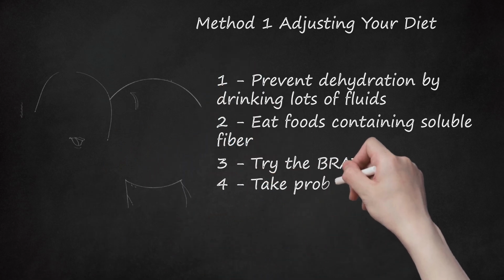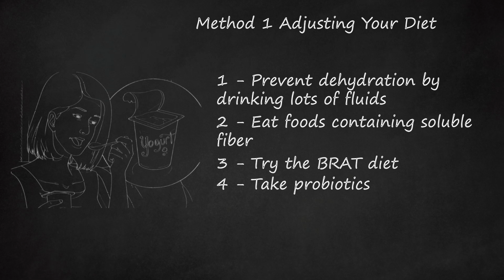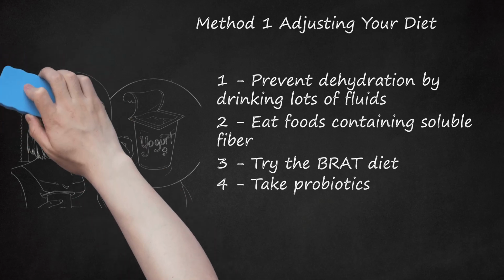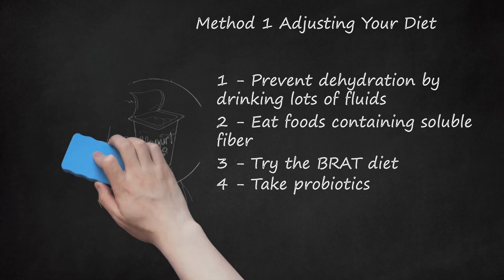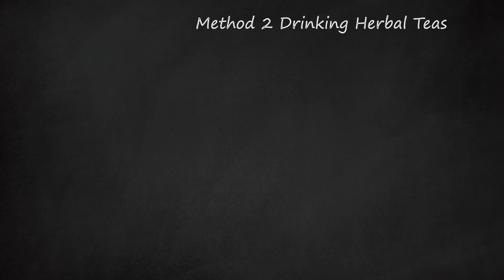4. Take probiotics. Probiotics such as Lactobacillus GG, Acidophilus, and Bifidobacteria can be found at your local pharmacy. These are friendly gut bacteria that help you maintain a healthy gut. Taking them while you have diarrhea allows the friendly bacteria to fight off the disease-causing bacteria. You can also have yogurt to increase the active cultures in your stomach and counteract the disease-causing bacteria in your gut.